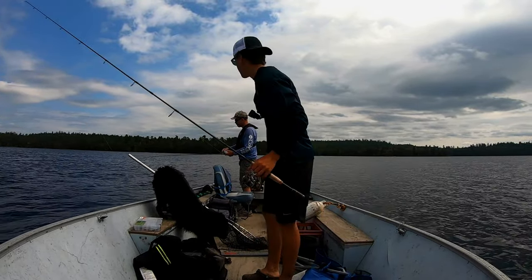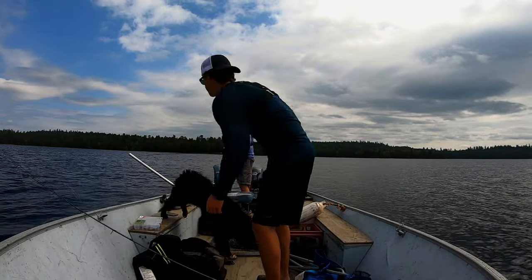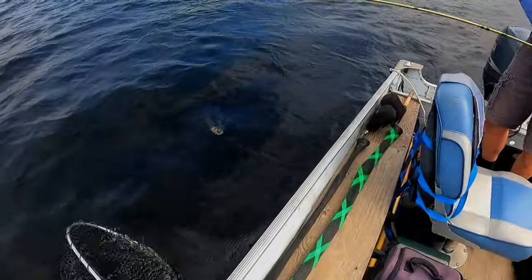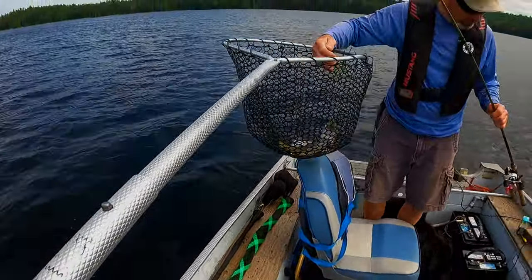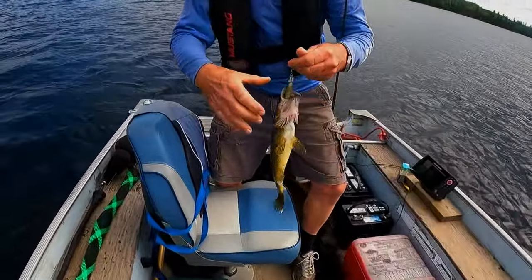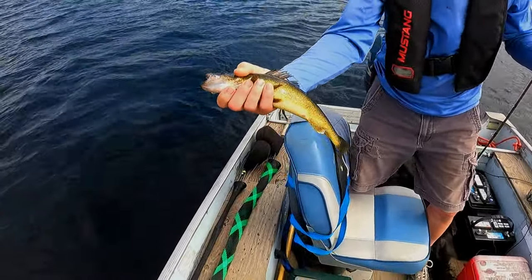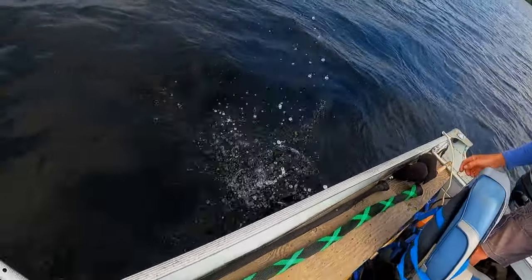A little possum. A little one. That's not very nice. It's a Walter. Little Walter? Oh yeah. The swim bait bite is hot today. That's a nice one. Beauty. Yep. Good stuff. A little smaller. Yeah. Probably 15. Yeah, probably around there. There he goes.